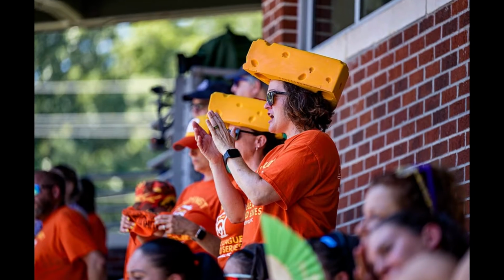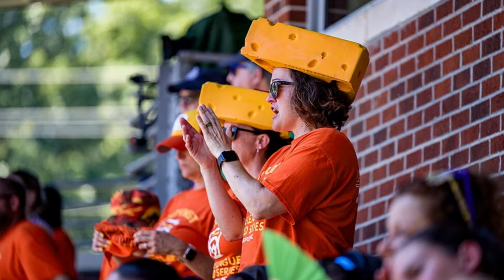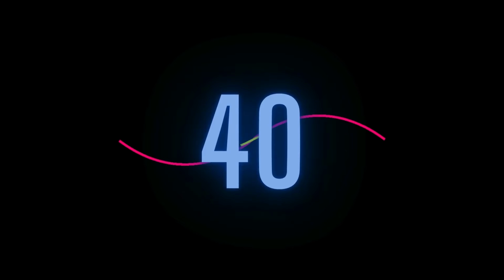In fact, let's throw out the whole thing, start with a Green Bay Packers cheesehead, and go from there. Now that would be a top 10 flag, no question. Maybe our most controversial choice yet.